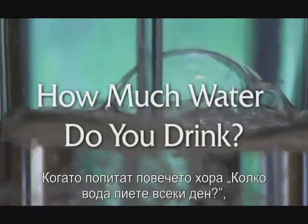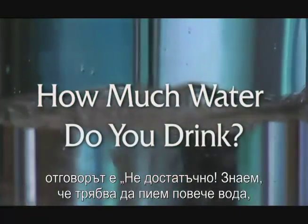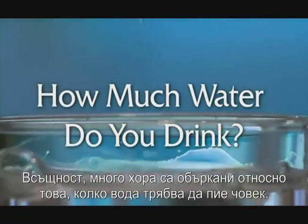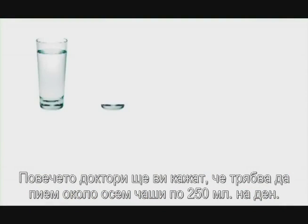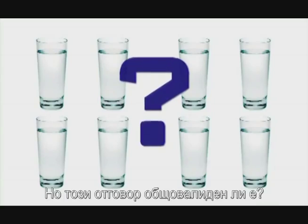When asked how much water they drink each day, most people answer, not enough. We know that we should drink more water, but most of us don't make it a high enough priority. In fact, many people are confused as to how much water a person is supposed to drink. Most doctors will tell you that we should drink 8 8-ounce glasses of water per day. But is it a one-size-fits-all answer?